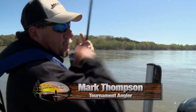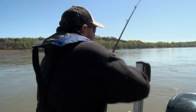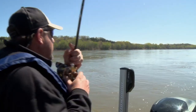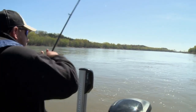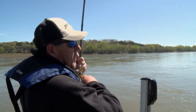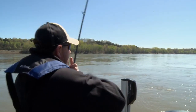That fish pulled that, took it really fast and hard. I don't know that the fish is really heavy, but he's definitely very aggressive. It's definitely a nice fish. Thing about it, sometimes it's really hard to tell the size of these fish. You can tell if they've got a fair amount of weight, but sometimes they'll fool you.